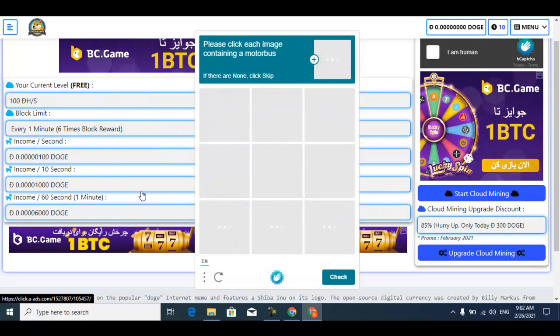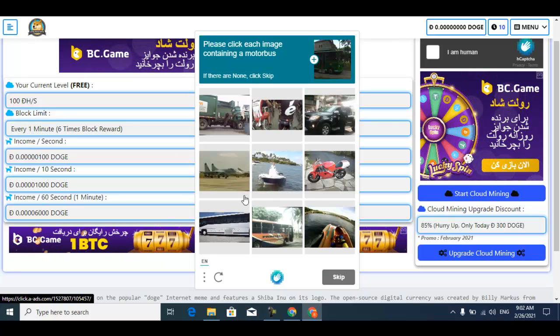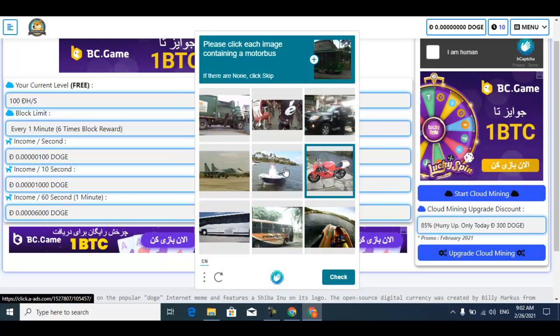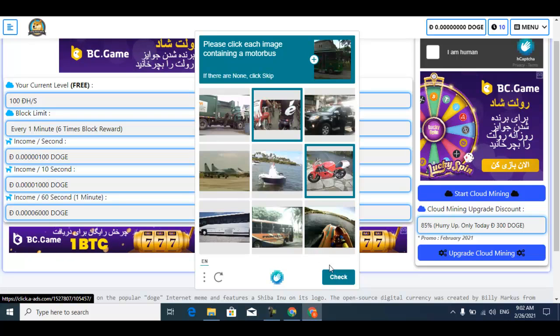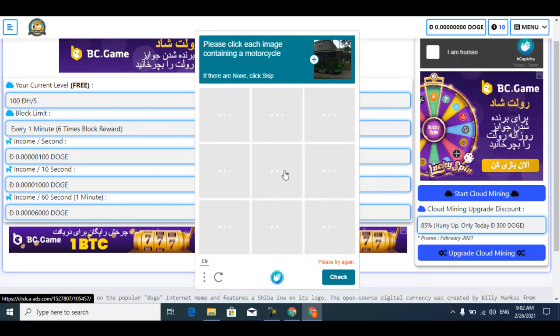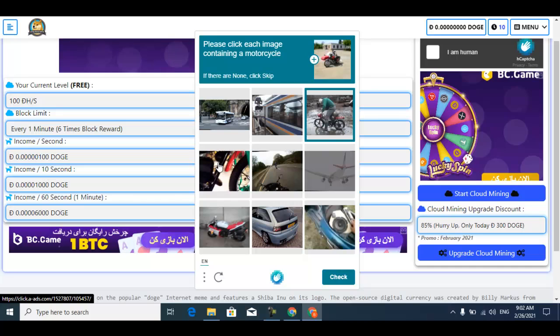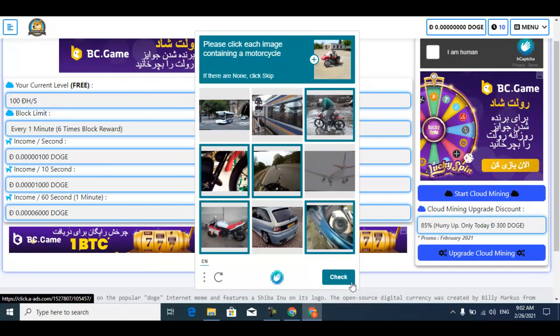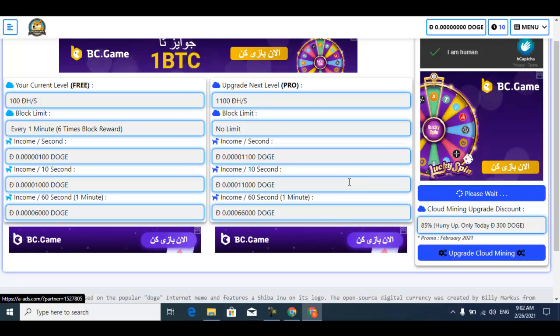Just click it, solve the captcha, and start cloud mining. I didn't invest in here. You can invest how much you can invest; that belongs to you. I don't recommend you invest in any cryptocurrency wallet, but if you want to invest, it's at your own risk. I'm just sharing with you a website that I invested in, and that website pays me, and I share it with you too.